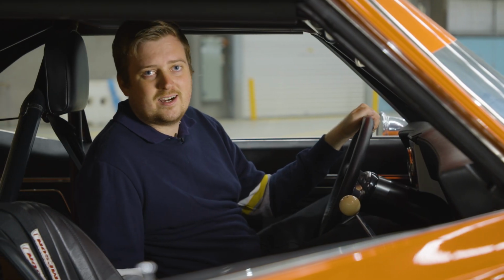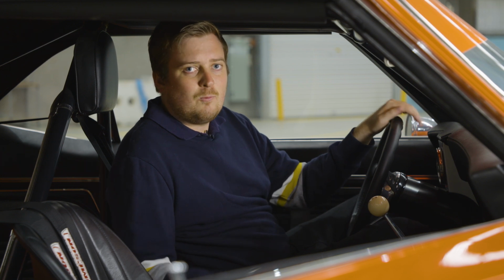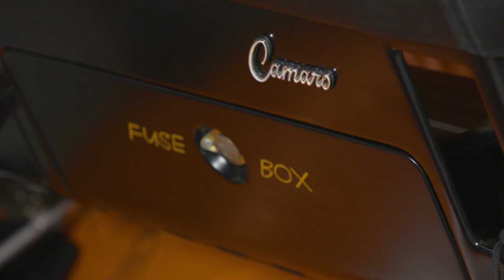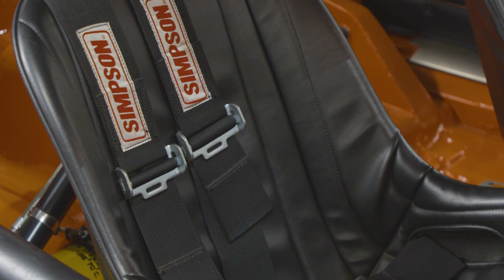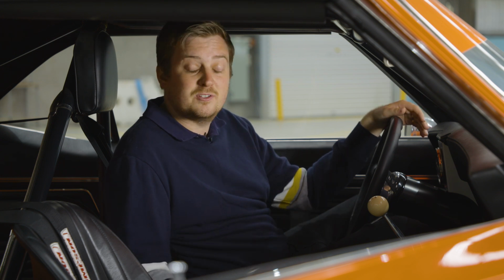Unlike the Gen 3 car, this actually started life as a road car, which is all the more impressive when you consider that it's a genuine Camaro ZL1. The original ZL1 was ultra rare, with only 69 ever being built. In fact, a couple of years ago, one sold at auction for $1.5 million. Of the 69, this was the 33rd off the production line.